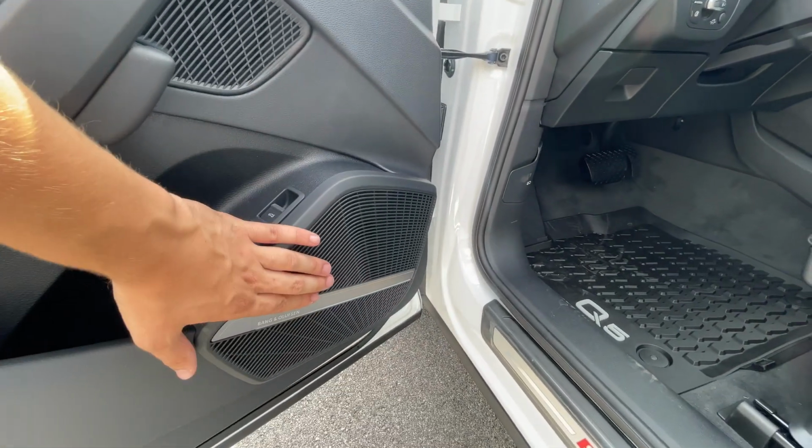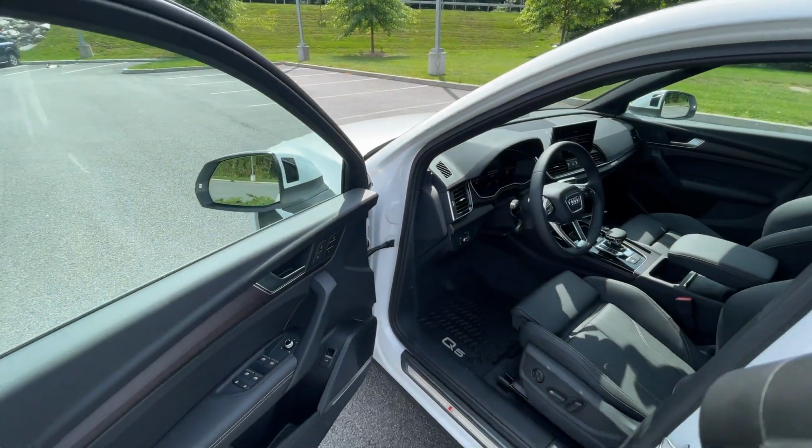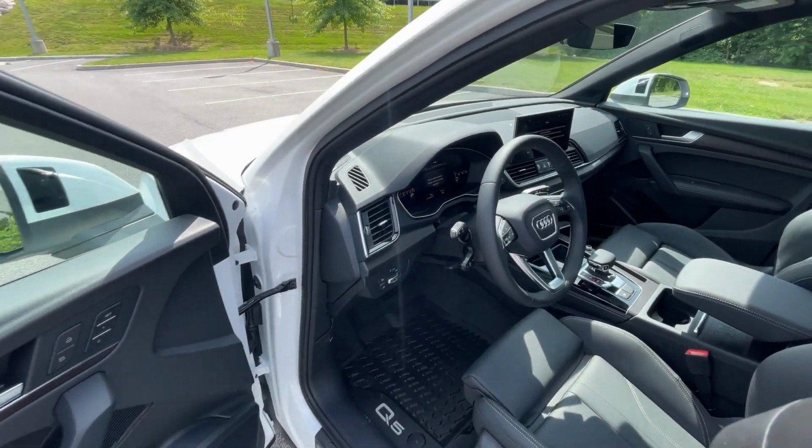This one does have the upgraded Bang & Olufsen 3D audio system, which is nice. These start around $47,000, and this one's optioned to around $56,000. We have around $10,000 in options going on here. And let's hop right inside.